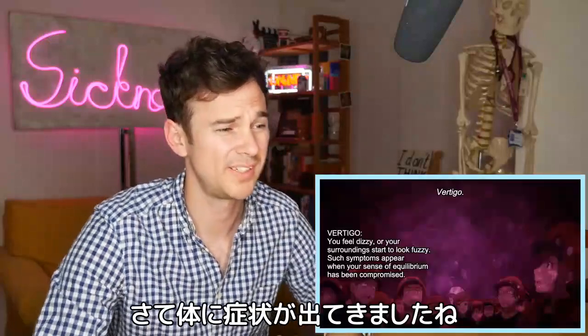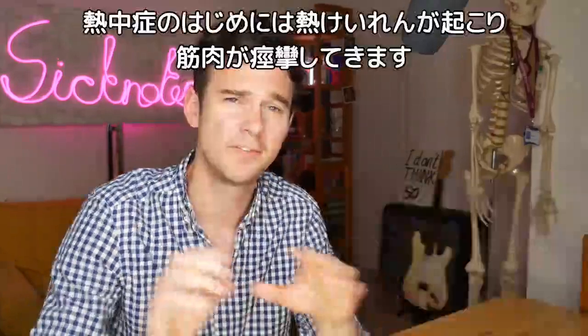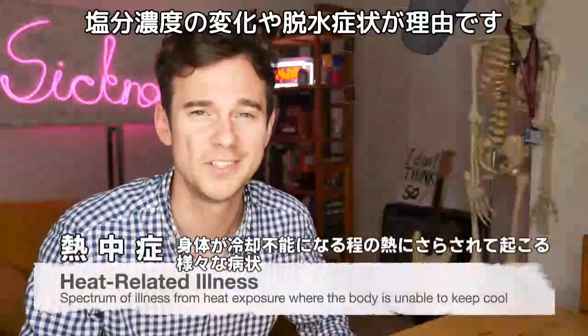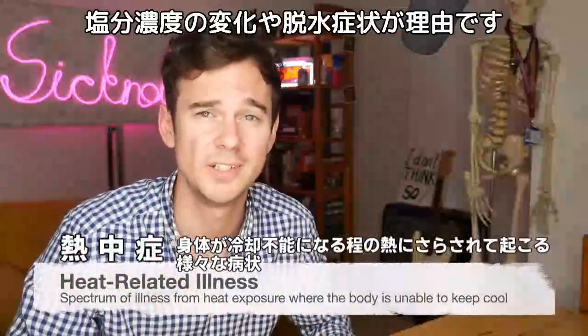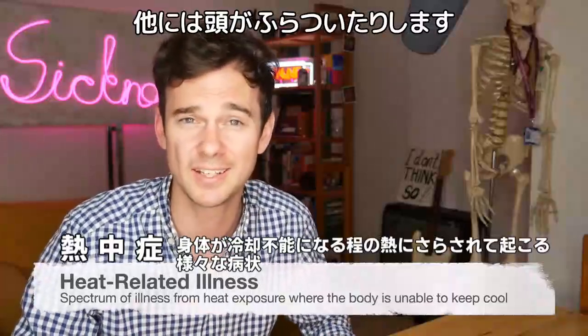Right, so we're experiencing symptoms now, the first sign of heat exhaustion. The first minor illness is often called heat cramps, so our muscles may cramp due to change of salts in the blood due to dehydration, but may have other symptoms too, like feeling a bit lightheaded.